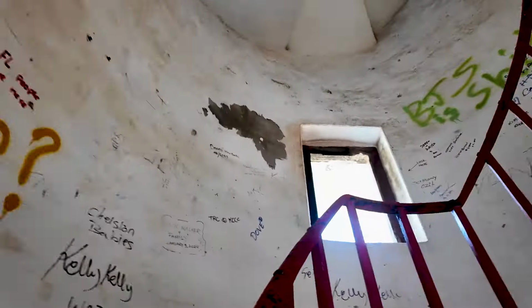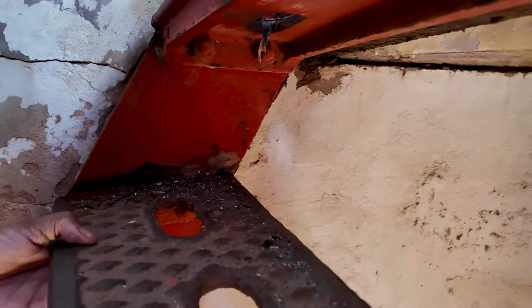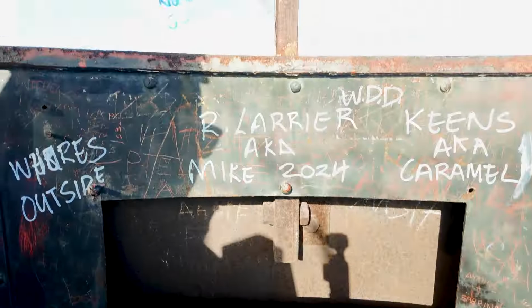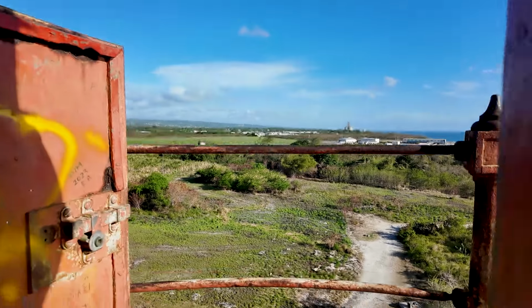I'm just gonna go quick. How you going up there? Oh, it's gonna be nasty to get down. Oh! What happened? I hit my head. I'm gonna do it. I'm pretty sure it's people's dirty feet. I'm not going out there. I'll stay right here.